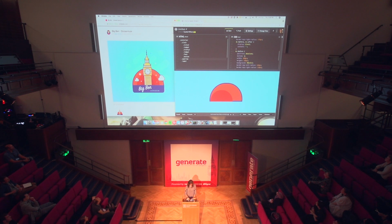Maybe bottom 10 pixels, so that way we can keep our little border. And then that's left 50%, and then I'm just going to add a transform. It's easy. Transform, translate, just translate x, negative 50%, and centered. Okay, cool.